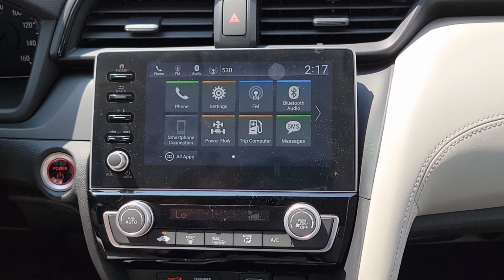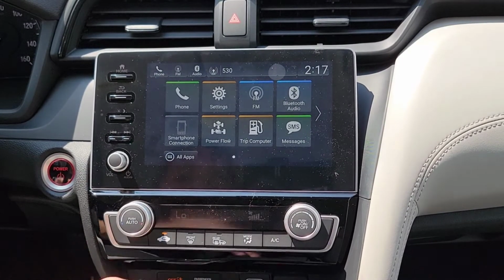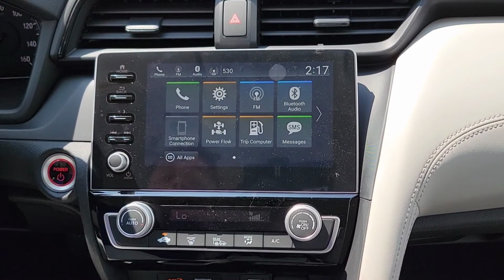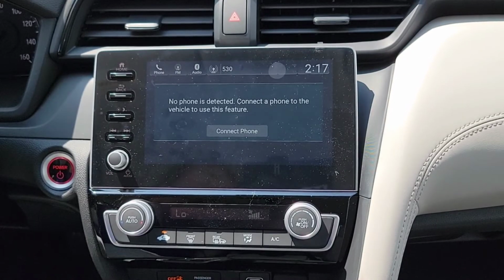Climate control is going to be pretty easy and straightforward. As you guys can see from here, you get your different modes. Got Autobahn, temperature, fan, right there. I don't know what else to talk about for you guys. Connecting your phone, it walks you right through it. Check out my other video right up here for that, all right?